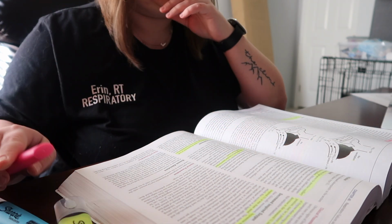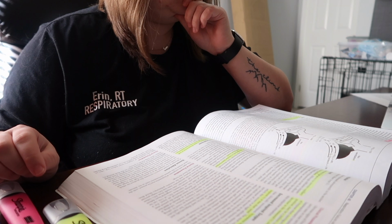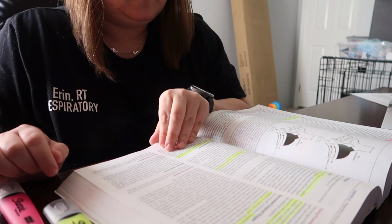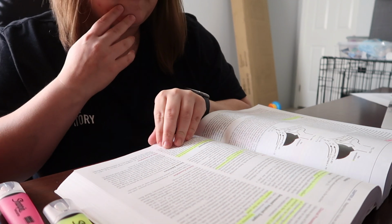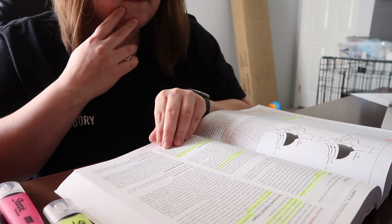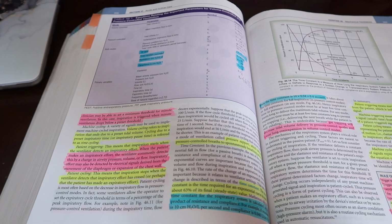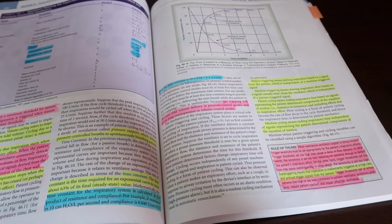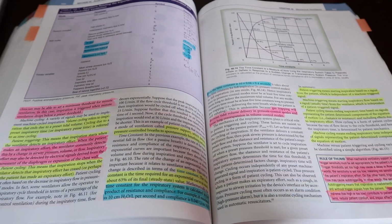So after the lecture, I will go through and read, and everything that I see that I know the professor has said, that I remember was said during the lecture, I'll highlight important information pink. Definitions and terms, I'll highlight those yellow, and then math equations, I will highlight those in blue.